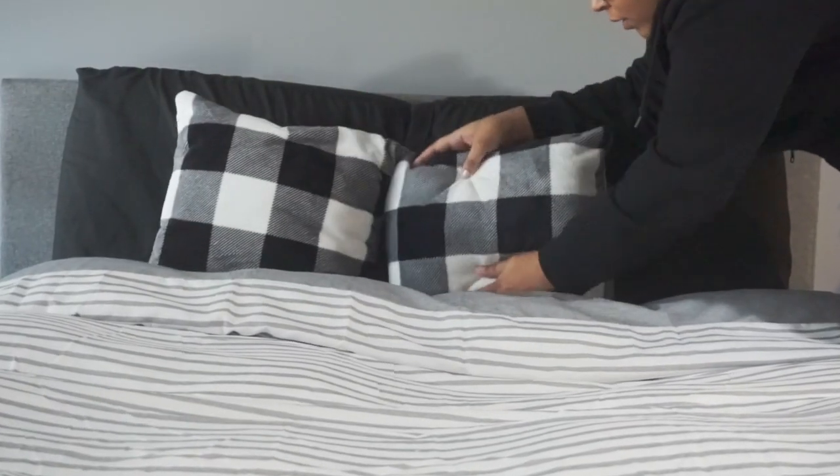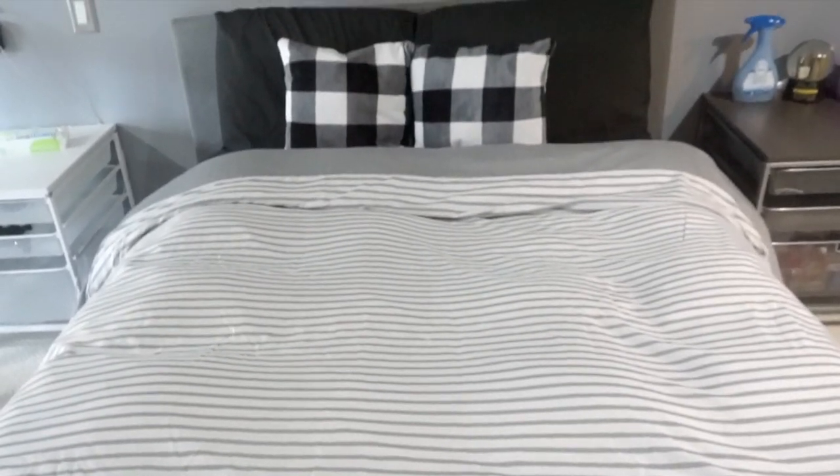I started in my bedroom with just making my bed, wiping down the nightstand and all the surfaces with my Method wood cleaner. And then I really got into some deep cleaning, starting with the railings in my bedroom slash stairway. It's all kind of connected.